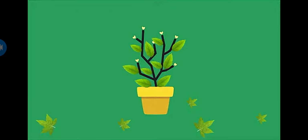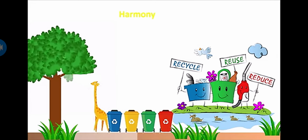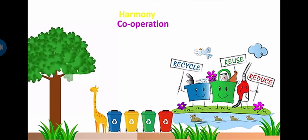We should keep fresh plants around our house. We must plant trees in the colony. We should live in harmony inside our homes and with our neighbors. So the cooperation, sharing and caring creates a friendly environment.